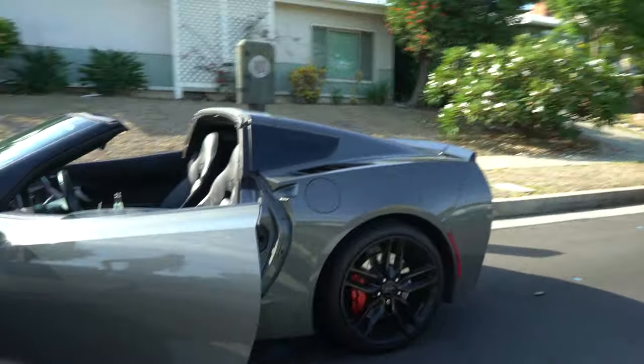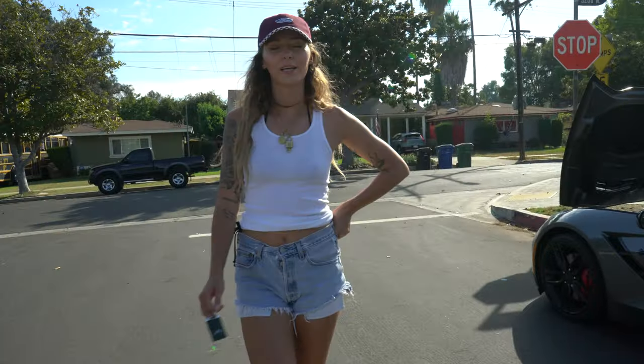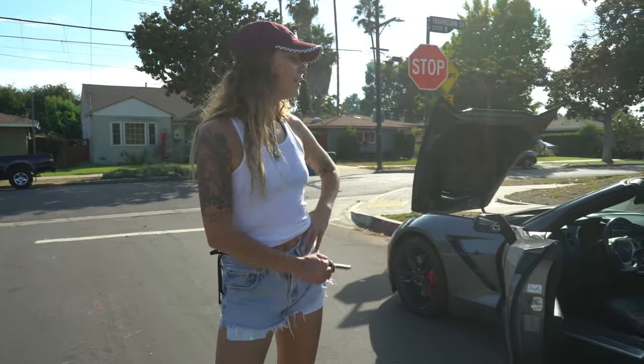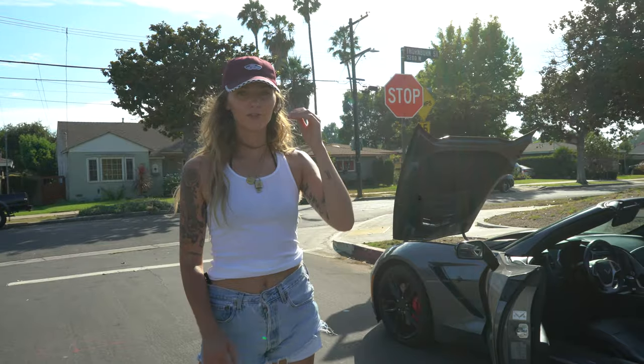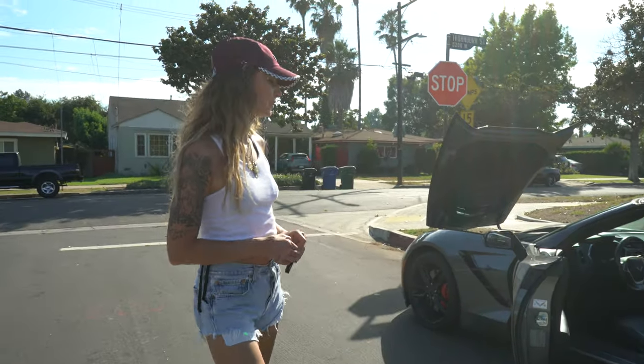Such a sick car. I think it's definitely worth renting this car for the day. Absolutely, I think you'll have a lot of fun. I'm going to give it a 9.5 out of 10, just because there's other driving options. For the price, too. For the price, for sure. This is one of the best deals.